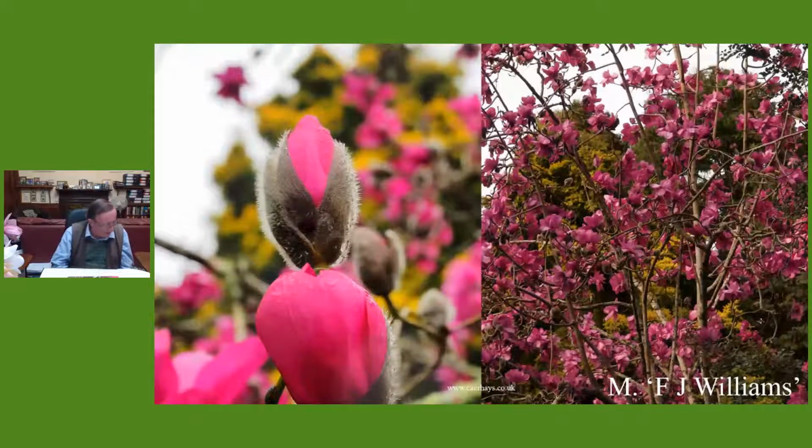We've just got another couple of quick ones, and this is Magnolia F.J. Williams, which is a cross between Sprengeri Diva and Magnolia Lanarth, and it has this gorgeous red, if that's the right way to describe it, red bud. When you register a magnolia, you're supposed to use the RHS color chart to decide how you record the colors. The RHS color chart costs 460 quid, and it's like going to one of those paint shops and being so overwhelmed with colors that you really don't know where to begin.